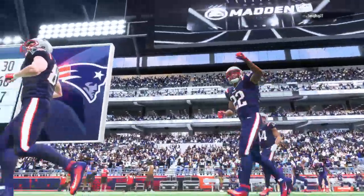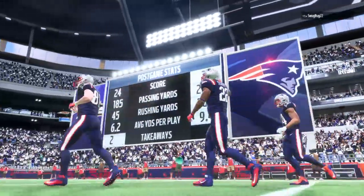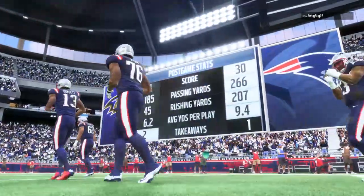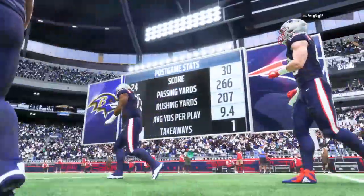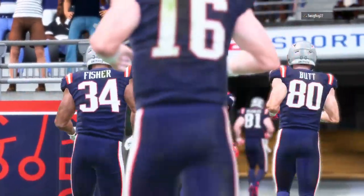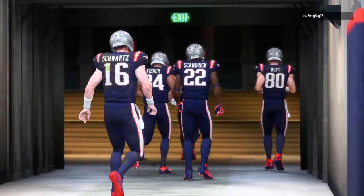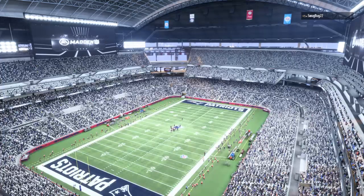So for the Patriots, their strong start to the year continues as they're up to 5-1. And they will hit the road next week to take on the New York Jets. Meanwhile, for Baltimore, the loss will drop them to 4-2 on the year. And they'll be off to Oakland next week for a date with the Raiders.